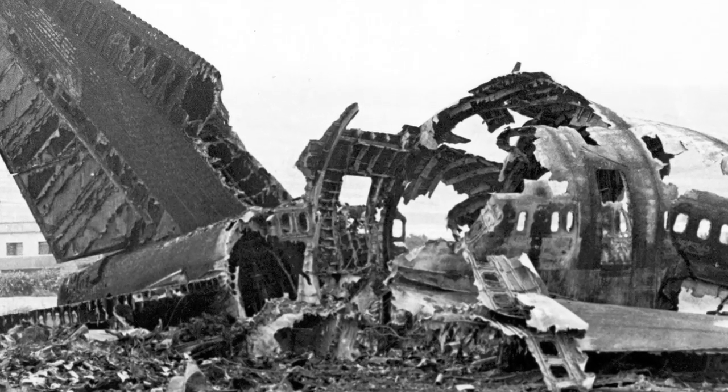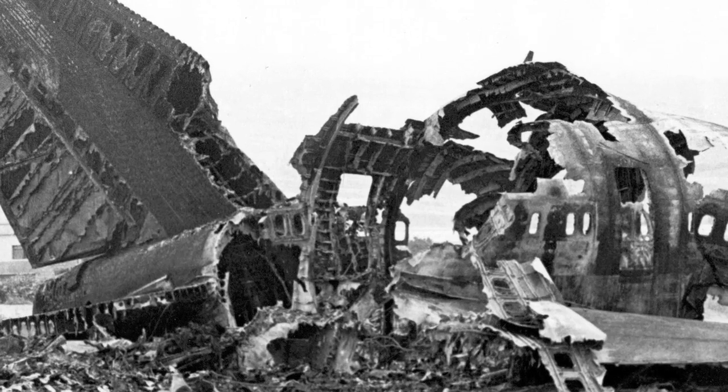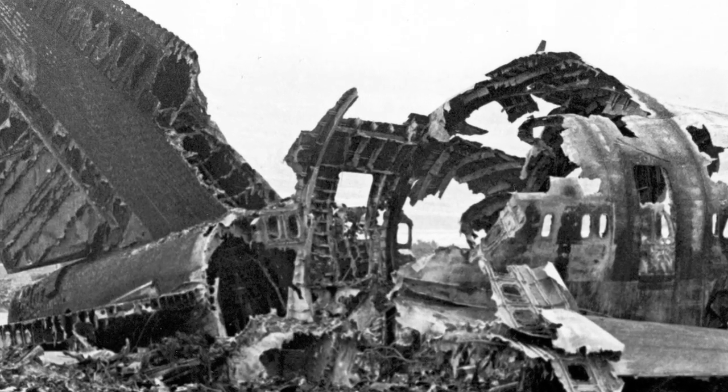583 people died. There were only 61 survivors out of that crash. That is still, to this date, the worst crash in the history of that industry. That crash changed that industry.